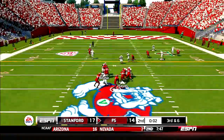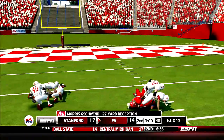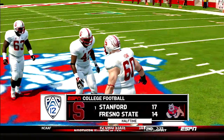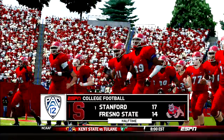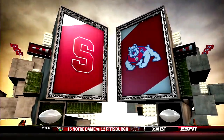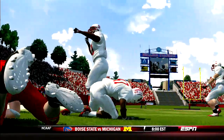4 seconds left here. Green drops back, play action, throws up the middle there to Grinshaw, and he will get the catch. 27 yards on the reception, but that is it for the half. As they go into halftime here, they should have used that timeout to help them out there, but unfortunately, they do not. And we take a 3-point lead going in this one.